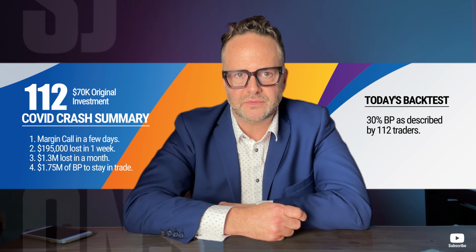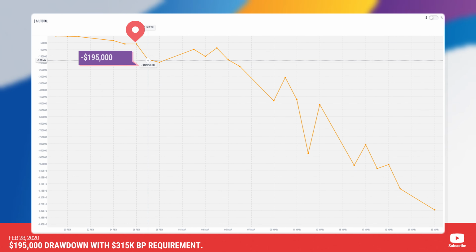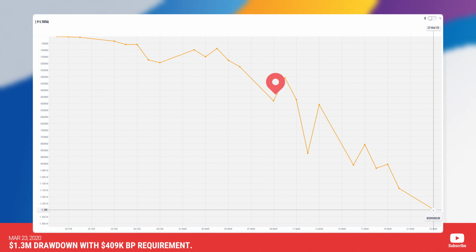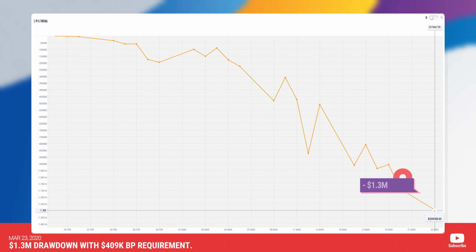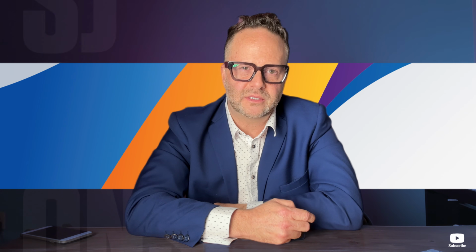or just loss of the trade. And you'll see again that the account was pretty much wiped out within the first week of this bearish move. And then it just took about 1 month for the trade to be down $1.3 million. And again, this trade started with a $70,000 buying power requirement.